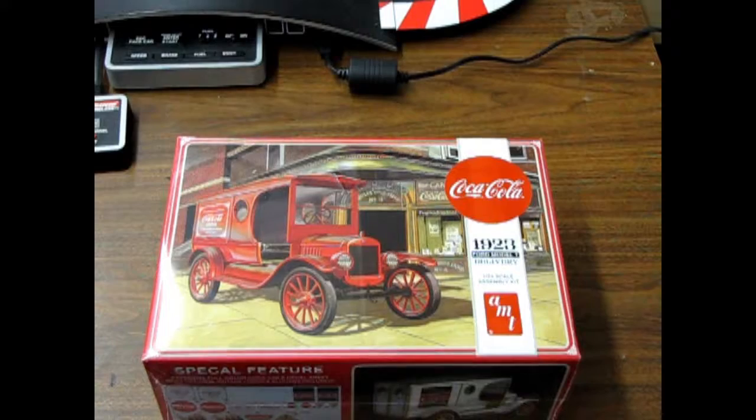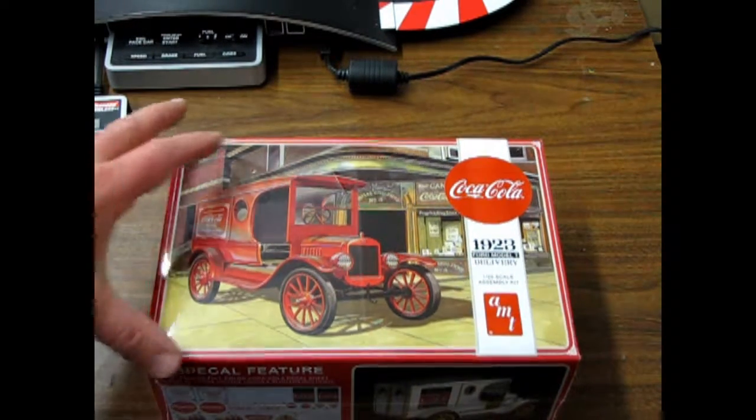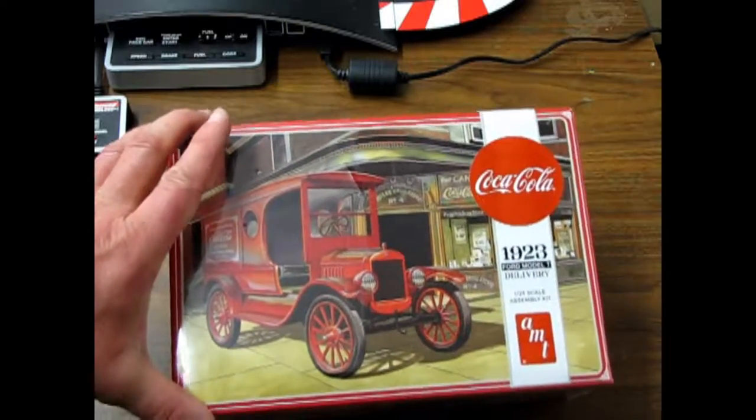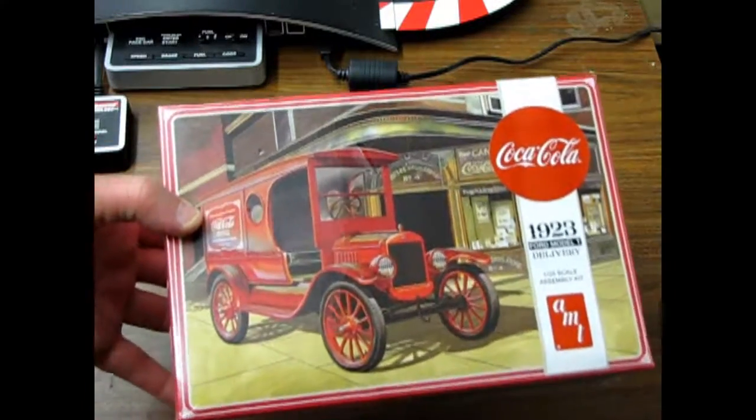Today's episode of What's in the Box was filmed right here at Monster Hobbies in High River, Alberta, Canada. And welcome back to another episode of What's in the Box. And this time we're looking at AMT's new release of the 23 Ford Model T delivery van.